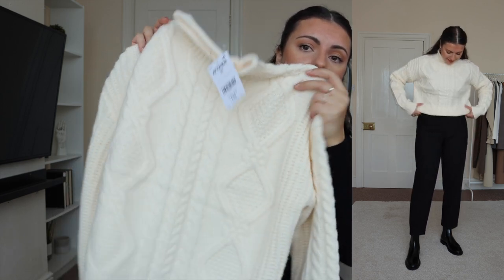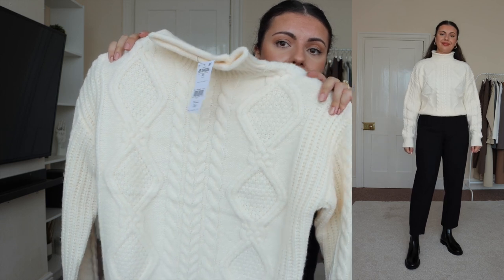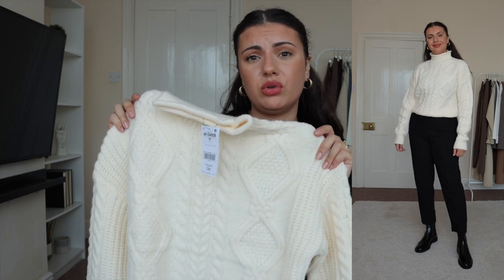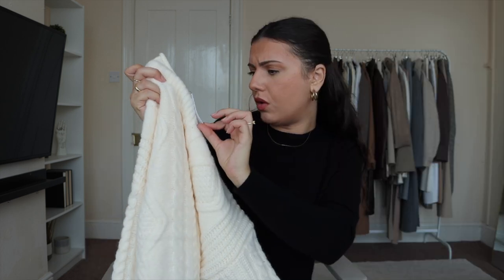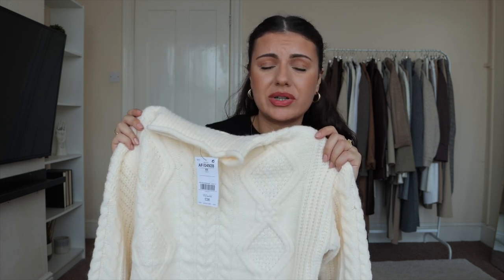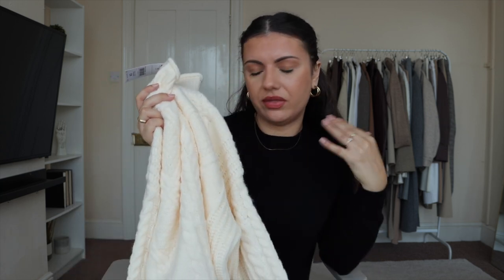I love this one because it has a very nice pattern detail, and it's very nice and chunky, very nice and cozy, but it's not too oversized. I went for size extra small. The small would have been way too oversized, the medium would have drowned me, so instead I just decided to size down, and there's honestly no shame in that.